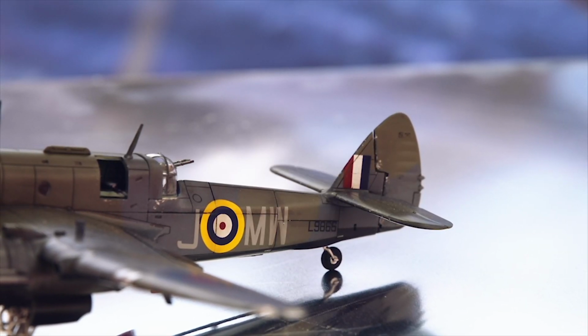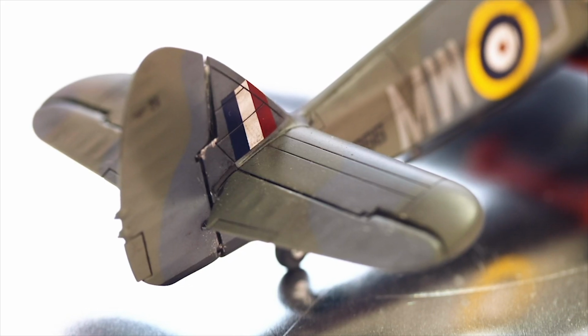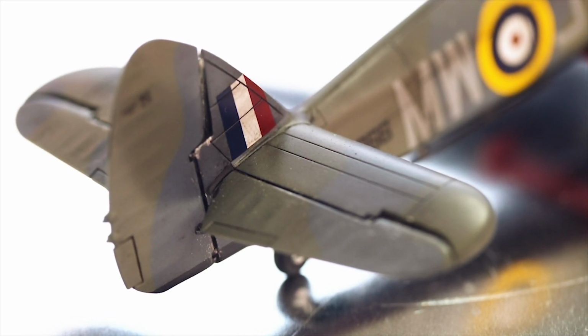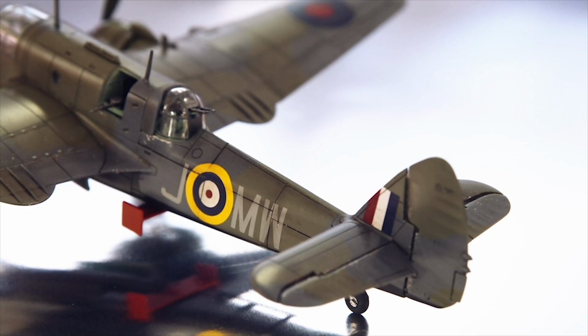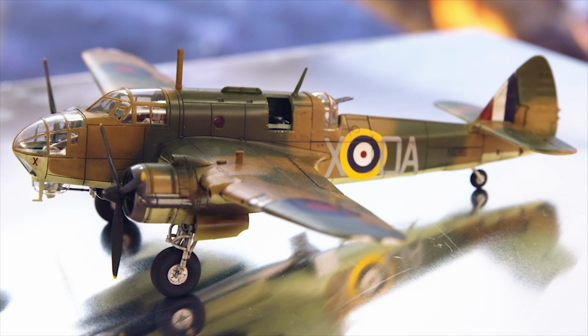Eventually equipping 19 RAAF squadrons, the Beaufort was described as being perhaps the most important Allied aircraft in defeating Japanese forces in the Southwest Pacific region, which is some accolade for an aircraft whose contribution has largely been overlooked in the years since the end of World War II.